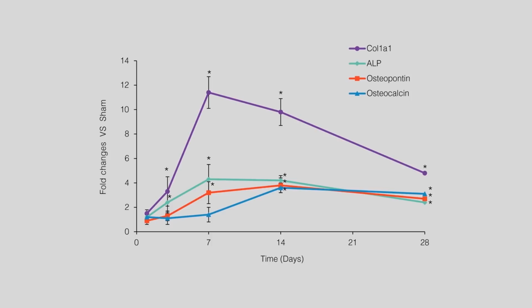Col1A1 and alkaline phosphatase had the most rapid increase, with significantly elevated levels throughout the study period that peaked at day 7. Osteopontin was significantly elevated on days 7 to 28, while osteonectin was significantly increased on days 14 and 28. As you can see, the anabolic response occurs later than the catabolic response in maxillary expansion.